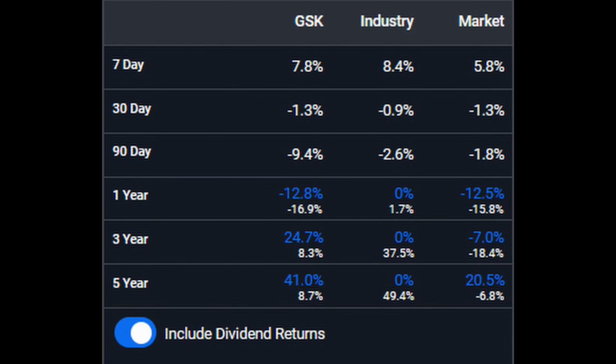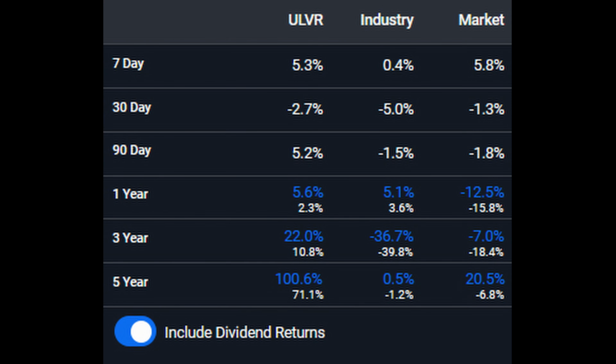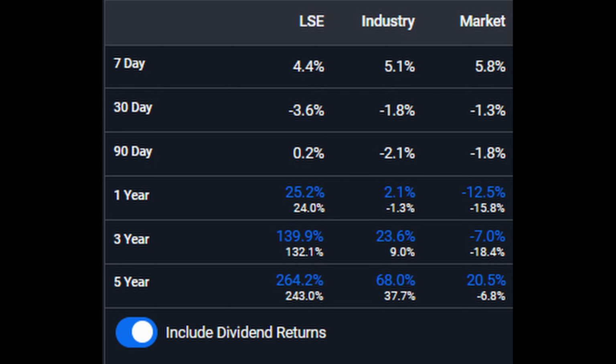And over the longer term, this wouldn't have been sustainable, as eventually your capital would get smaller and smaller and smaller. Maybe there would have been more dividend cuts, for example, and you would have even less money to withdraw from if you're in retirement needing that £100 a month. If we compare this to 41% with dividends reinvested in a 5-year time period with GSK, over 100% with Unilever, or even above 264% with London Stock Exchange Group.